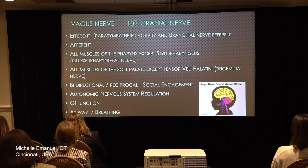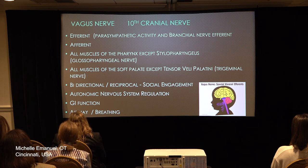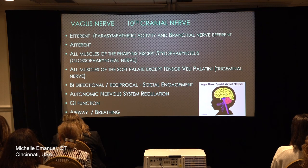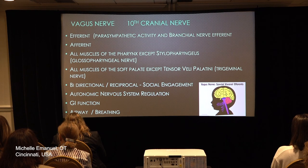Then there's the vagus efferent, which is about 20% of its function. So about 15 to 17% of its function is down-regulatory parasympathetic, and then a very small 3 to 5% is actually efferent muscle to the special visceral efferents, so the pharynx, larynx, soft palate, and palatoglossus muscle.